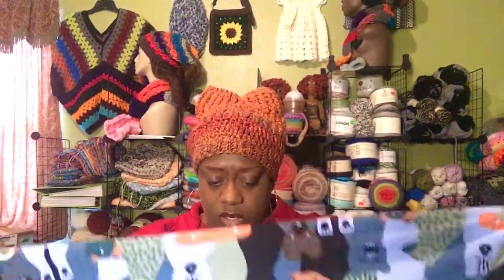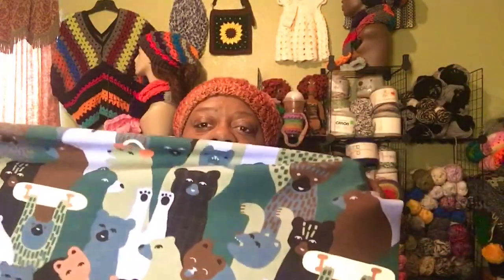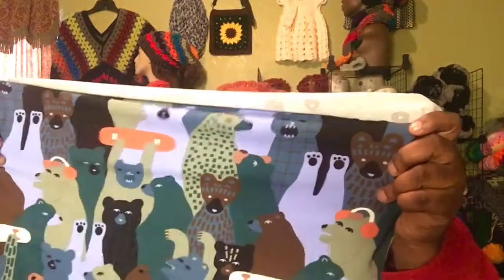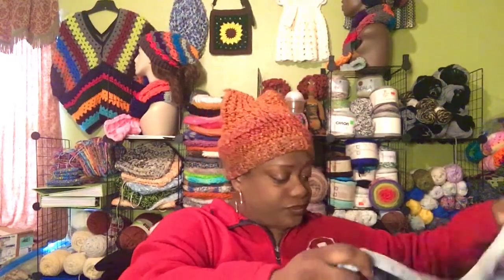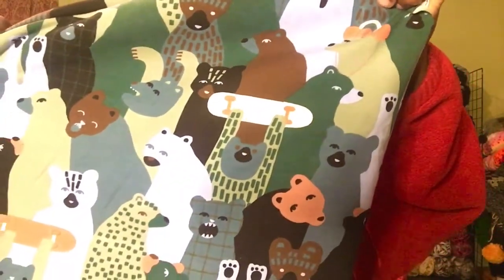And then I also got this for $2.50. It is a half a yard of a stretch fabric, and I do love my stretch fabrics, especially for headbands. I sometimes use these when I'm making reusable menstrual pads, so I thought that would be pretty cute for that. But yeah, I love using these for headbands. I hadn't seen this print at regular Hobby Lobby before, so I thought it was pretty cute. If you can see, it's teddy bears. Some of them are holding, I think, a skateboard, but it's all different kinds of teddy bears.